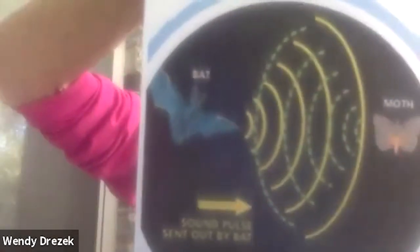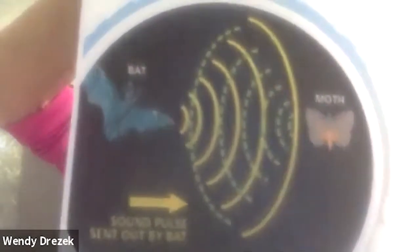Making high sounds. Let's look at that picture of echolocation. Those sounds are bouncing off. Making high sounds as they fly. Let's make a high sound. Telling them what's passing by so they can catch all the insects.